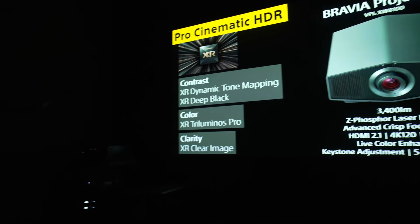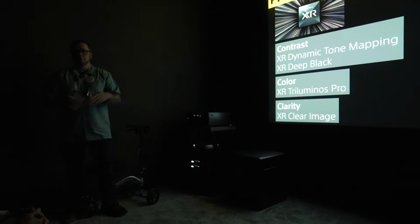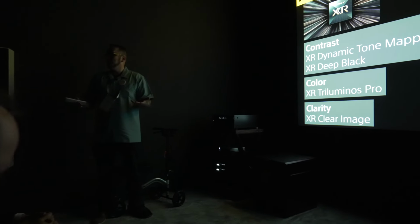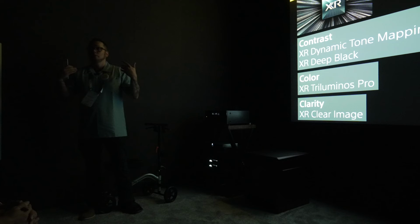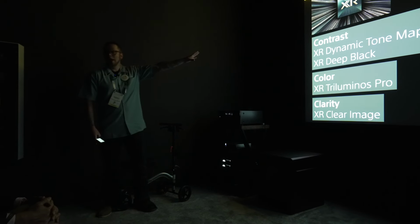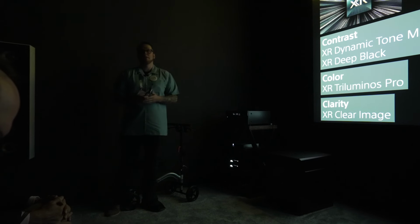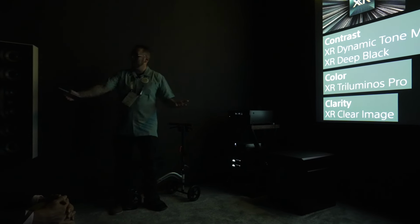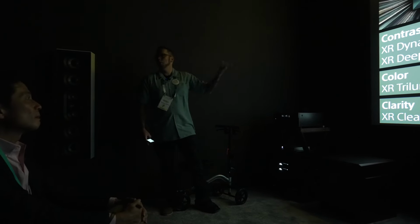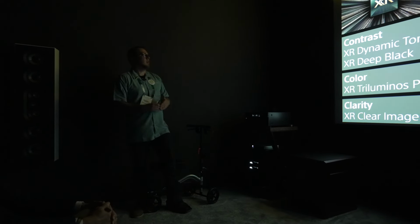Biggest talk, and you're going to see this today, is the processing. Our award-winning processor that you're all used to seeing in the Bravia 9 and the Bravia 8 or the A95L. Those won King of TVs thanks to our XR processor. I'm happy to announce we've brought our XR processor for Projector this year, and that processing is in both the Bravia Projector 8 and the Bravia Projector 9. This processor allows us to utilize our Pro Cinematic HDR. You guys heard Jeff talking about that earlier in the presentation.